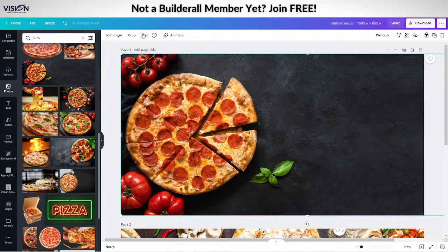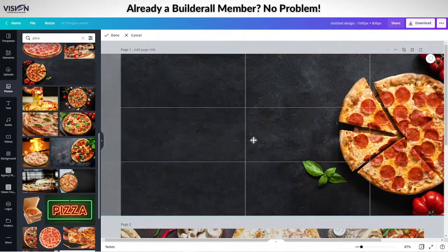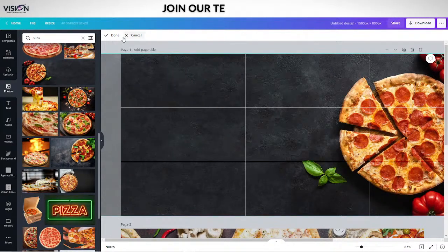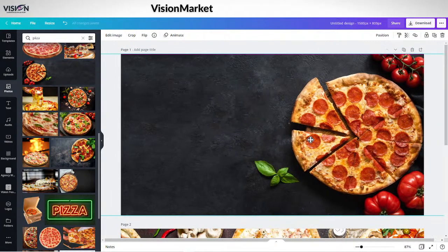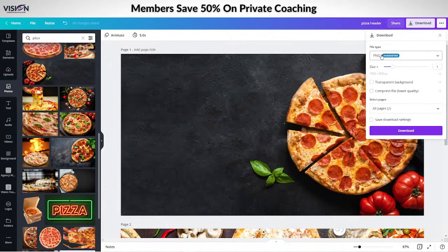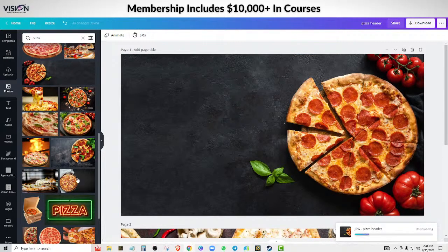That's just my thing. So I want to flip this. I'm just going to choose here, flip horizontal. And now it's flipped the other way. So let's see if I actually like that. I feel like it kind of cut off more. Oh, here we go. That's better. All right. So I think that looks good. All right. So we're going to call this pizza header. All right. Now I'm going to download these and we'll choose JPEG and we'll download both pages.